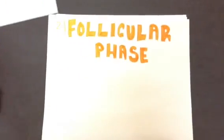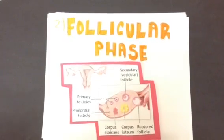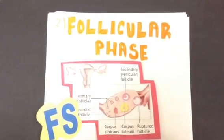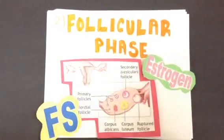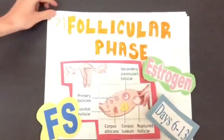The next phase is the follicular phase. The endometrium is restored, and because of the follicle-stimulating hormone, follicles in the ovary develop and secrete estrogen. The more developed the follicles get, the higher the concentration of estrogen. This happens from day 6 to 13.